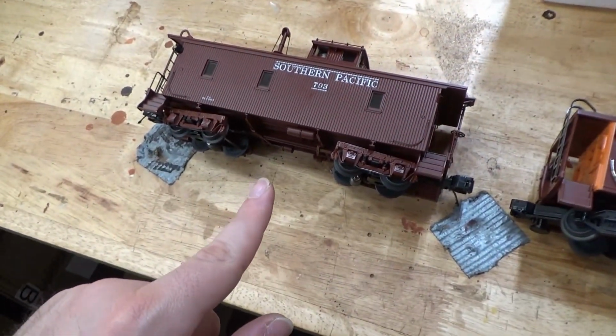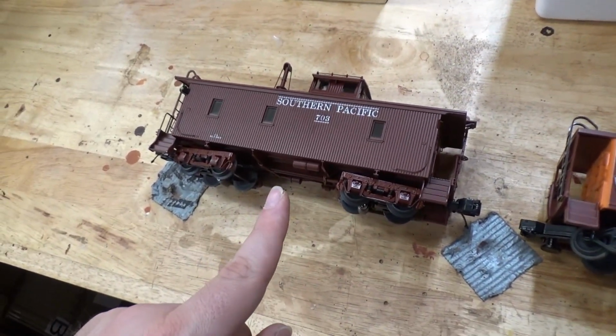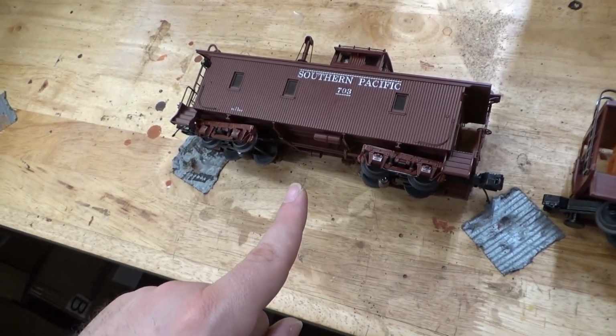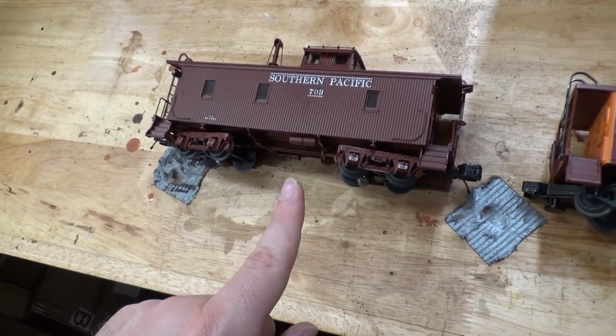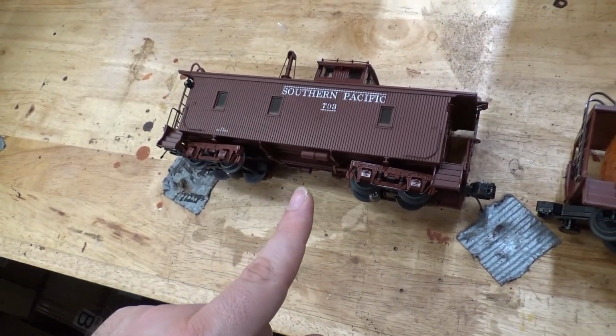But I wanted a really nice one here as well. But gosh, $130 for a caboose seems like a lot. But you only need a few cabooses, right? All right, let's look at that last beer car.